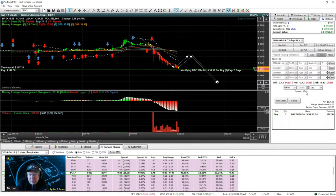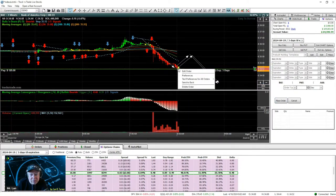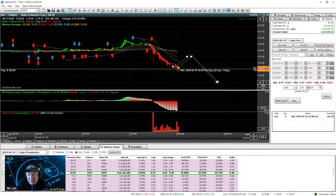We could market into it. We've got a spread of $3. We're going to pay that and see if it's going to take our order. Nope. Let's edit it. Let's put it right on. They're asking 47, so we might have to go down to 47 to get it to take it. It's sitting at 47, 47, 48. That's not good. Oh, it's not getting it. What the heck is wrong? See if we can get it to open up.